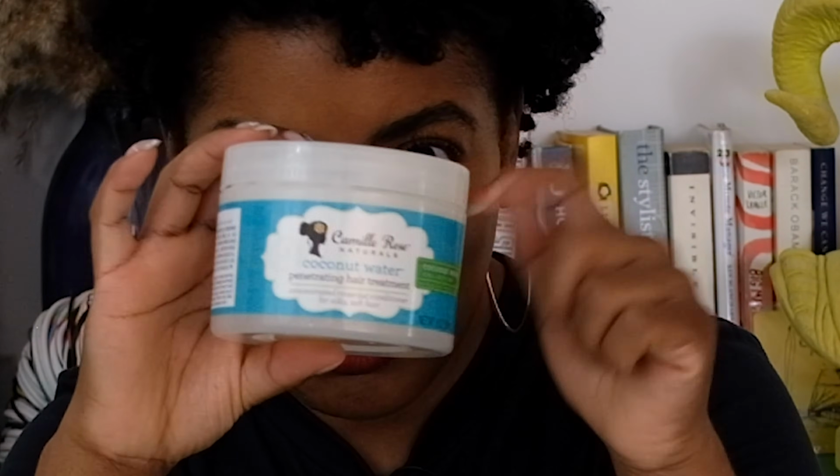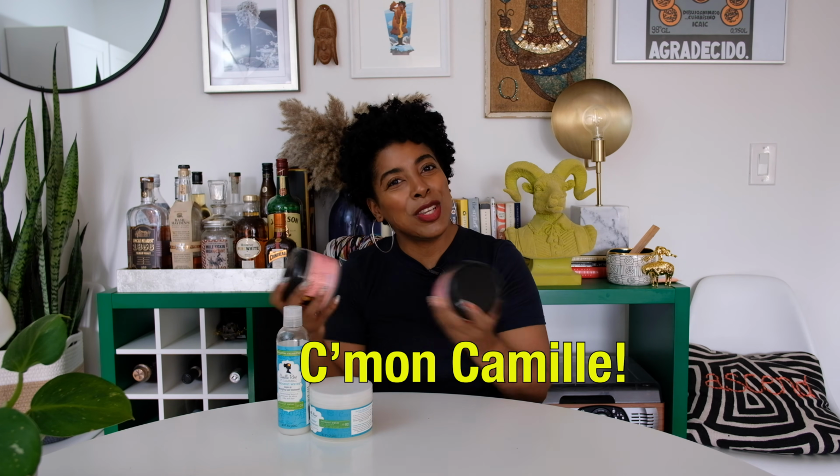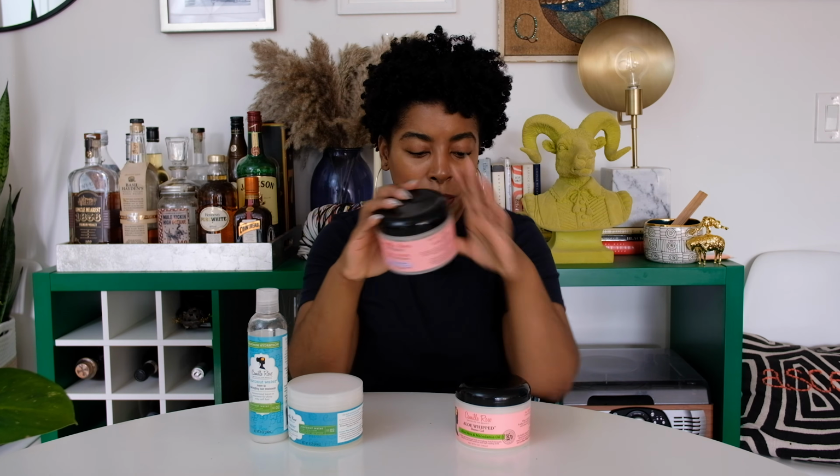This penetrating water treatment, this right here, holy grail. If your hair is dry and crackly, put this on it. It will no longer be dry and crackly, I promise you. This stuff is like, it's literally magic in a bottle. This is a leave-in product. This is a rinse out product. Then in this line, I don't know why she does 2 labels. Come on, Camille, join us up so everybody knows what they're looking for. But deep conditioner, also magical.